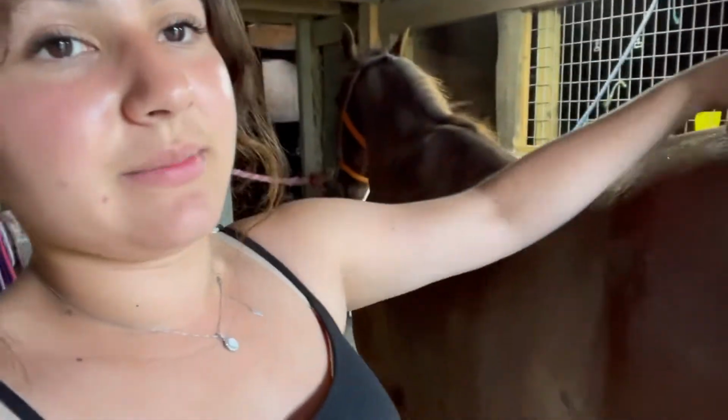Chocolate is loving his butt being rubbed right now. He's making faces up there. I don't know if you can see it, but he loves it. He has a little bit of sweat on him just from being outside, some mud. So I'm making sure I scrub that all off of him.